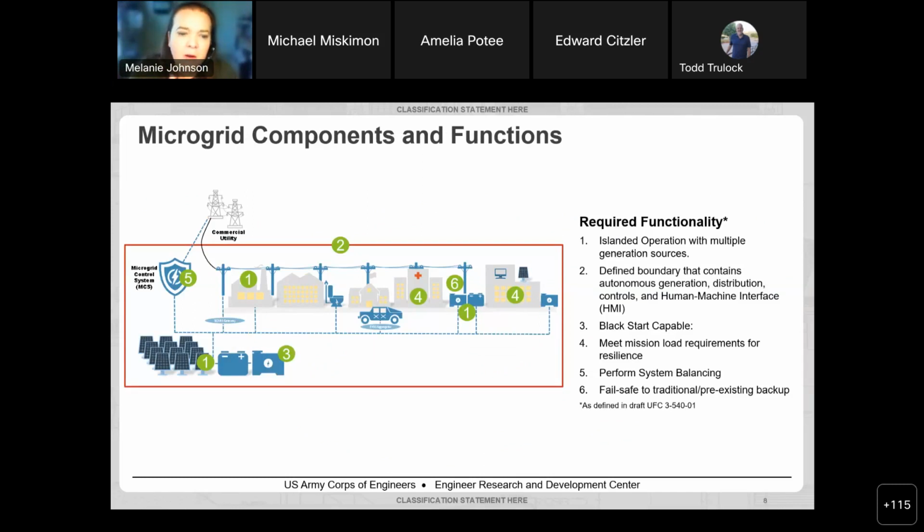There are lots of definitions of a microgrid that float out there. Generally, you will see some reference to a microgrid containing multiple generation sources and multiple loads. So this would disqualify a single generator connected to a single building, right? We have to have more than one of both. In the UFC, it calls out that the microgrid has to be able to island and use multiple generation sources.